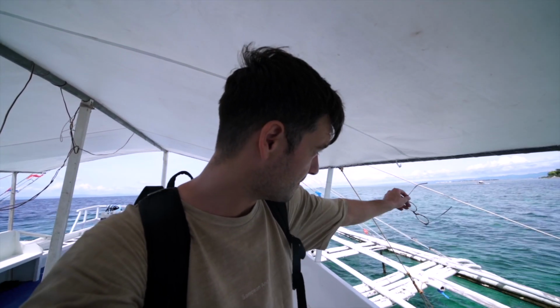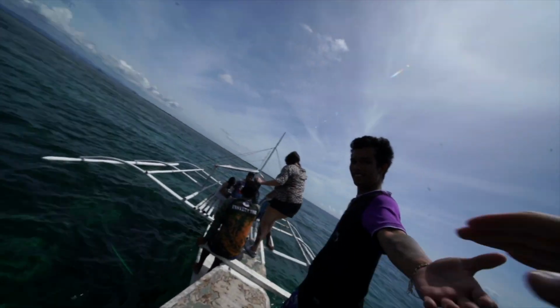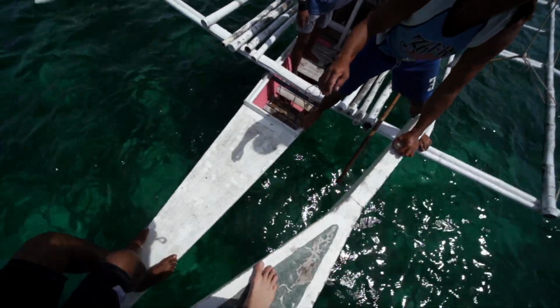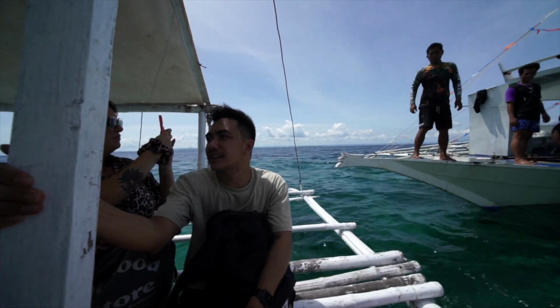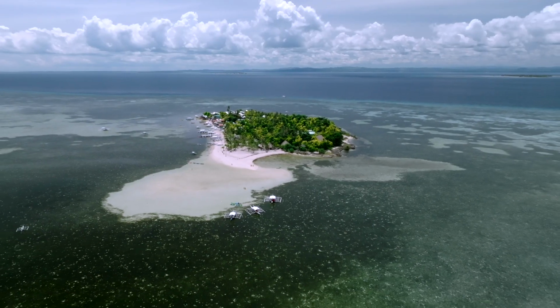So we're just getting off to our first island. What's the name of this island? All right, we don't know the name of the island, but we'll go find out. First island, don't know the name, but it looks nice. The name of the first island? Kauhagan Island.